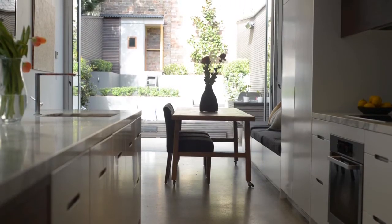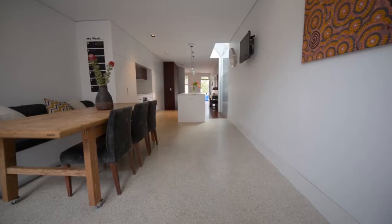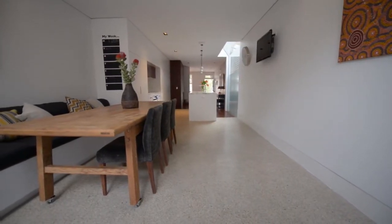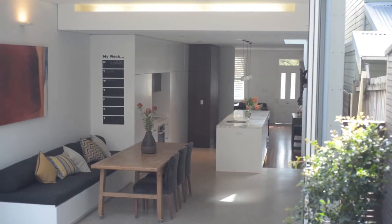Well, the progression of space in this building is really important, because what happens with a narrow terrace like this is everyone wants to open it up. But then with a long, narrow space, it can feel like a tunnel. So it's really important to have divisions of space to make it feel like separate rooms whilst it still reads as one area. Because of the high ceilings behind here, it actually looks like a different room. There are some really innovative inventions in this house, one of them being the skylight behind us.